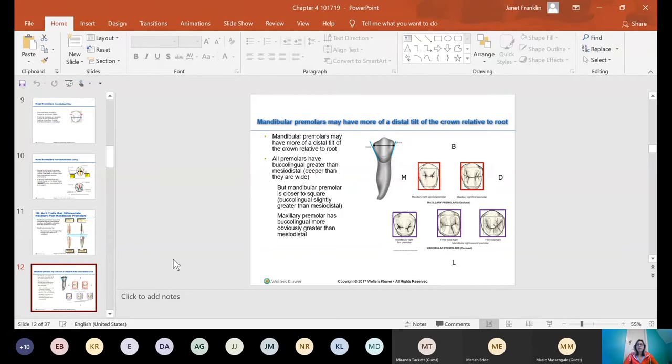All premolars have buccal, lingual, greater than mesial, distal. In other words, they are deeper than they are wide. So if you measured them from the buccal to the lingual, your number would be bigger than from the mesial to the distal. And again, the primary molars are the other way around. They are wider than they are deep. And so when they fall out and the premolar comes in, there's going to be a little bit of extra space there. But that extra space is going to be filled in when the canine comes in. Because the permanent canine is bigger than the primary canine. So you pick up that little bit of extra space when they come in. But for premolars, they are deeper than they are wide.